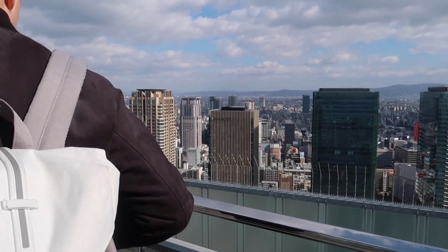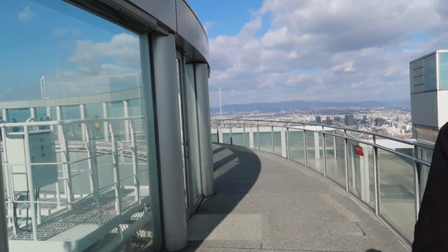So this is Umeda Sky Building. We are here and we can see the whole Osaka. I'm dark, but it's okay. Look at the view.